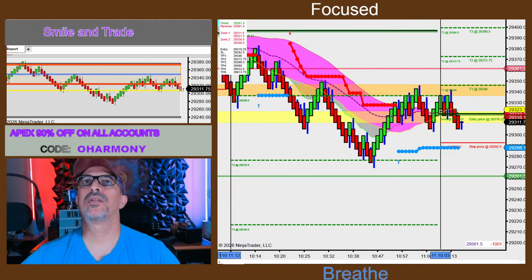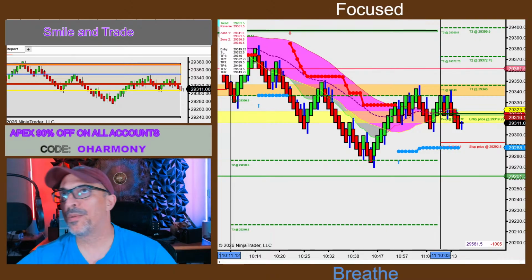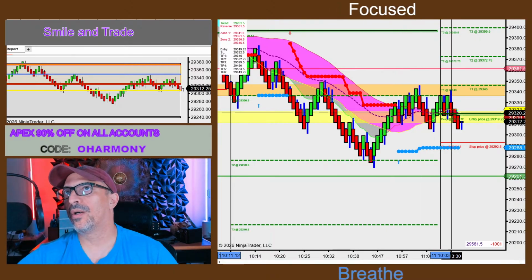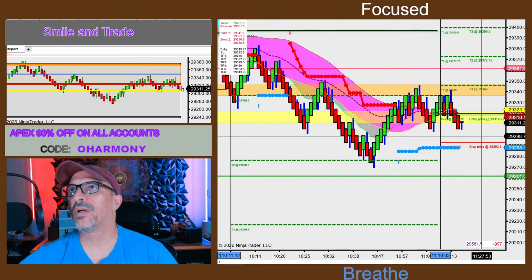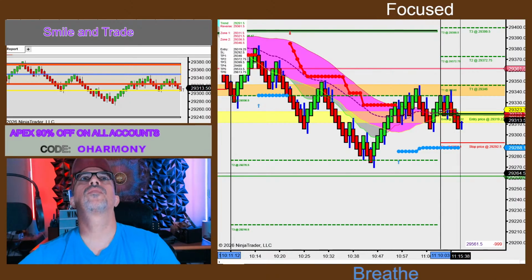What is this market doing? We're rejecting harmony zone number 2, resistance. We established a captain setup short on this rotation, and we are looking to see how we break 300 toward our target of 261 and a half.